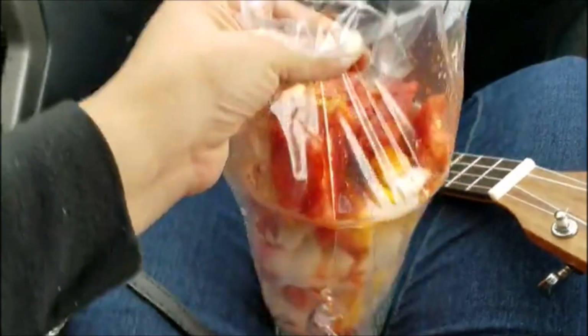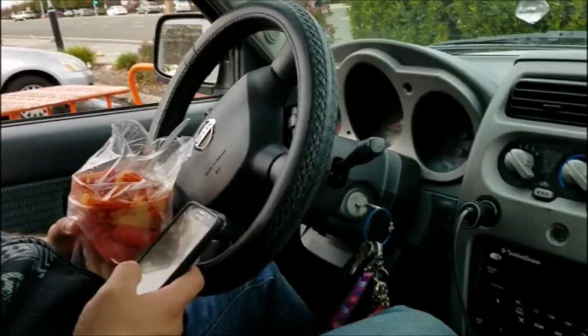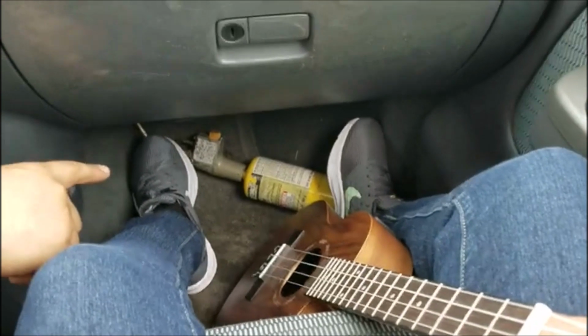Here's my fruit. It has jicama, mango, watermelon, coconut, and pineapple. What's that between your feet? It's my Christmas present. A torch. Little.